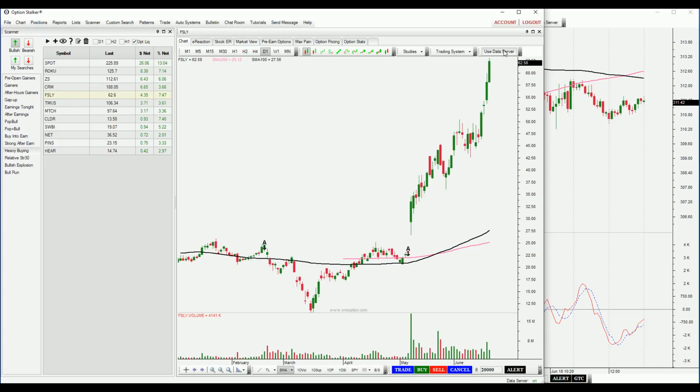FSLY, I don't even want to look at that because it's parabolic. I don't know what's driving this stock, but it sure has some good momentum right now.